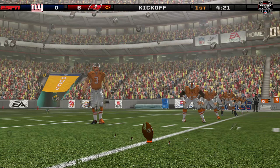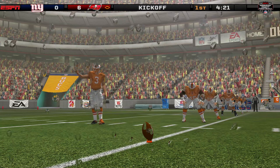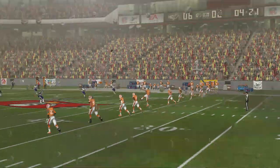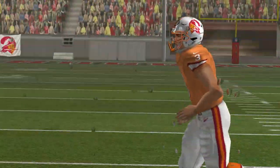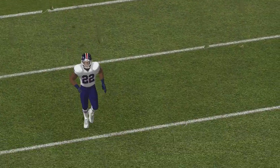Number 3 looks like he's just about ready to kick this one off. Lined up for the kickoff. Jackson sends it safe to return. That one is out of the end zone, so the offense sets up for its first drive of the game.